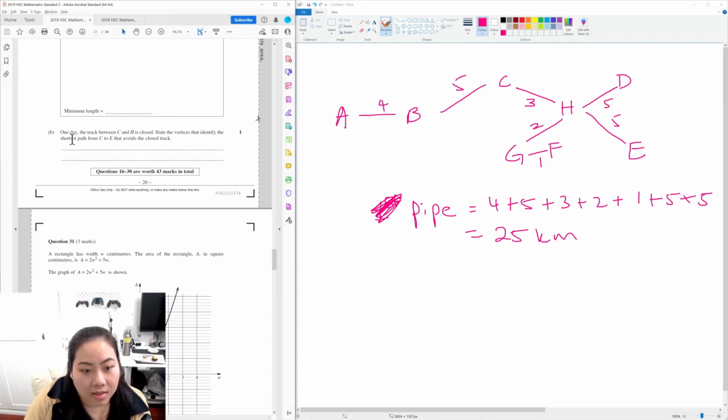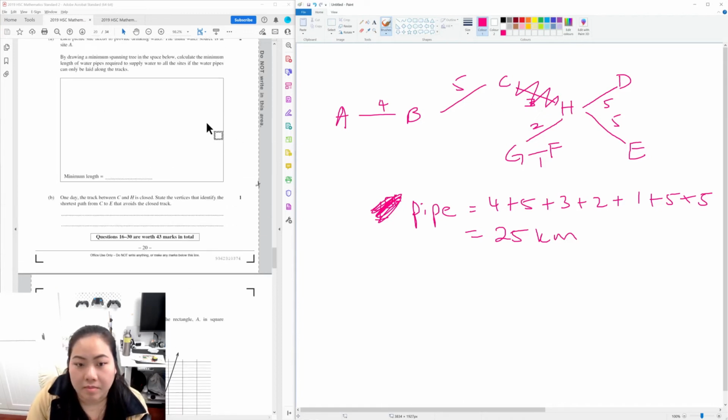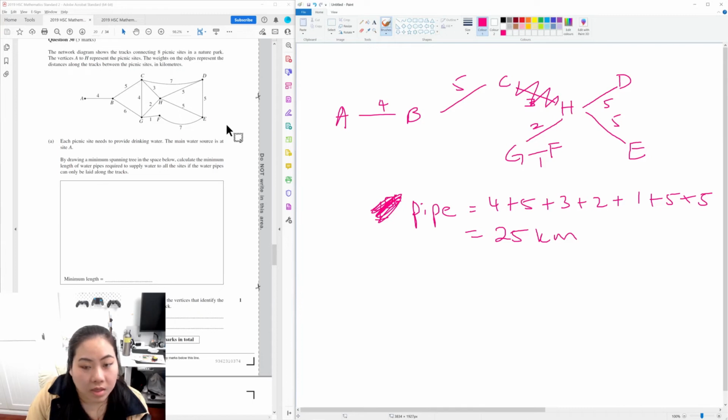Okay. One day, the track between C and H is closed. Oh no. State the vertices that identify the shortest path from C to E that avoids the closed track. This is now closed, and we're trying to get from C to E. State the vertices. Oh, where do we go? From C to E, how do we get there in the shortest track?